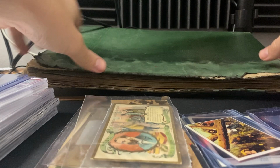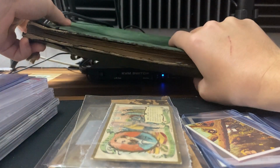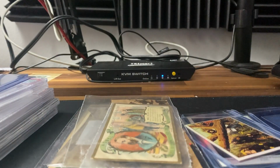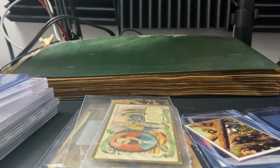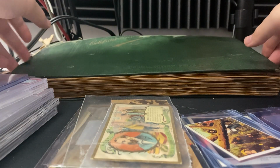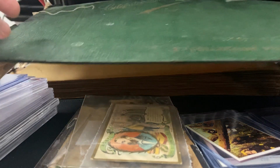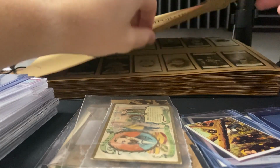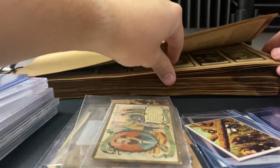All right, I'll just show you really quick. This isn't a fully complete Felix Potin album, so I bought this. It's destroyed too, you guys can see over here. There's one page that I bought it for. Unfortunately, all the good stuff's been cherry picked except for one card. There's a few other minor stars in here, but that's the reason why I bought it. So we'll take off this top page over here, and that makes it super easy. It's here at the top.